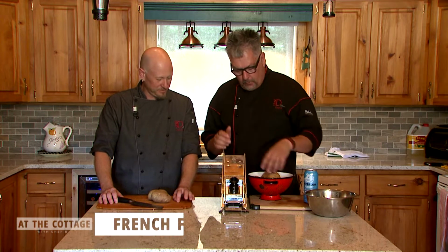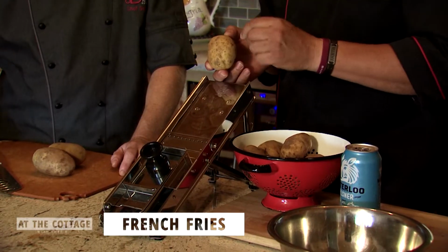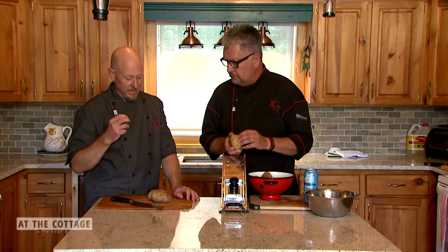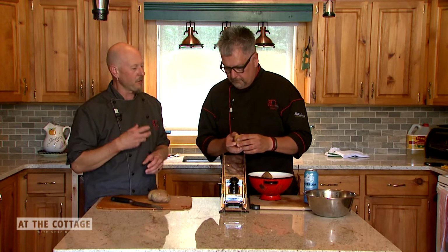So we're going to make French fries, and when you're looking to make French fries, you want to use a russet potato. Again, lower in starch. This potato is so versatile. Very versatile, yes it is. Great for French fries, allowing you to get that crispy exterior and that fluffy interior, and then of course, great for the classic baked potato.